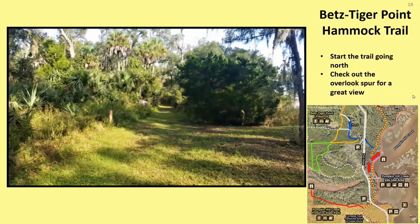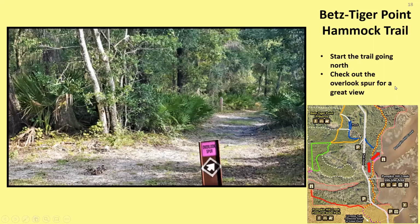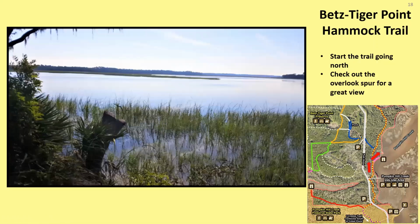And you can see the arrows down here where we're going. There's an overlook spur that we're going to go and check out. And this has a nice overlook at Pumpkin Hill as well. When I was there a couple of weeks ago, there were a bunch of dolphins playing around right in here. So there's this Pumpkin Hill and Pumpkin Hill Creek and Edwards Creek full of dolphins. And so it was fun to watch them jump around. So we'll turn back around now and keep on heading north down the Hammock Trail.